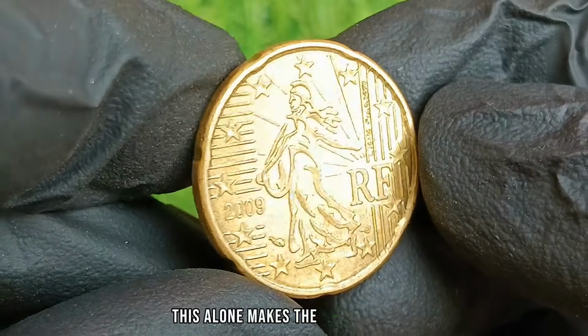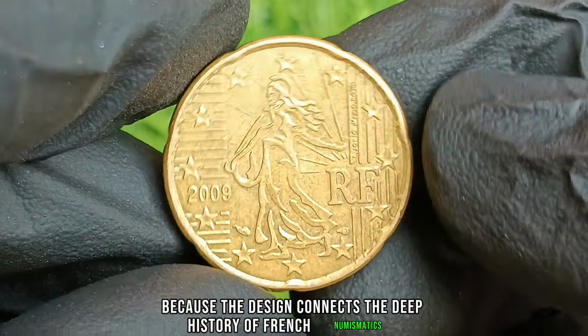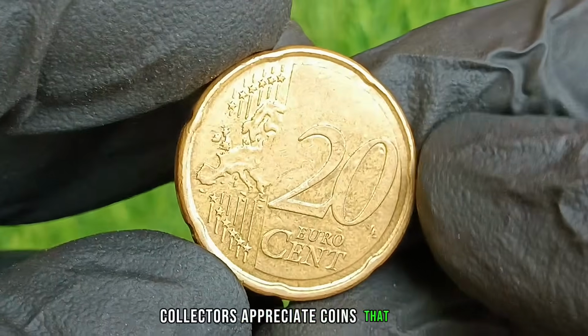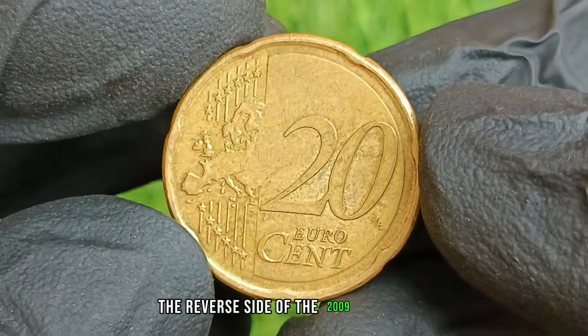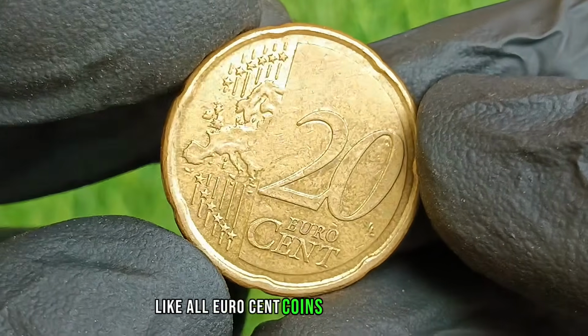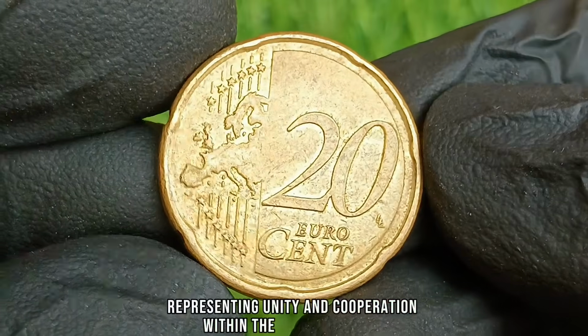This alone makes the coin valuable, because the design connects the deep history of French numismatics with the new era of the euro. Collectors appreciate coins that hold both artistic and symbolic meaning, and this coin captures both. The reverse side of the 2009 France 20-cent coin, like all euro-cent coins, shows a map of Europe, representing unity and cooperation within the European Union.